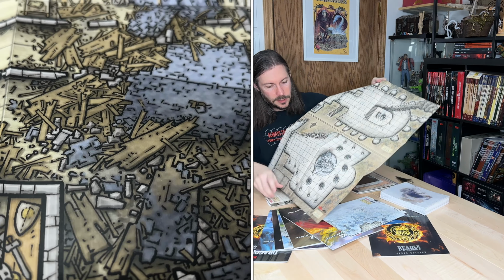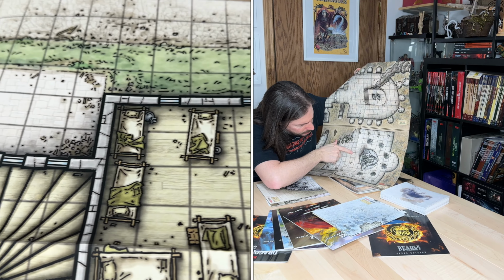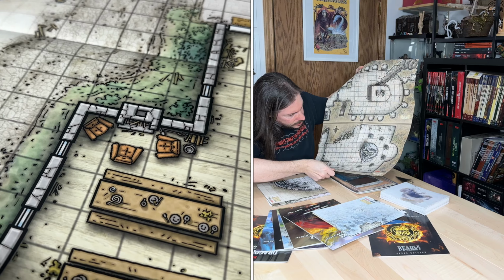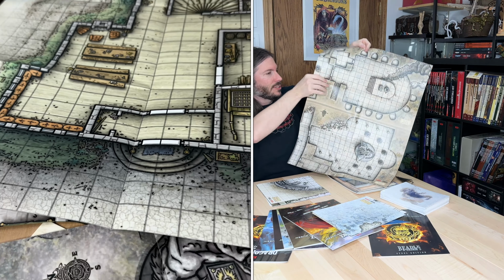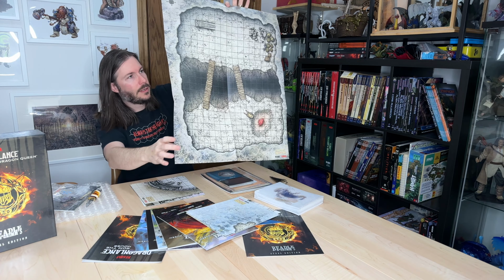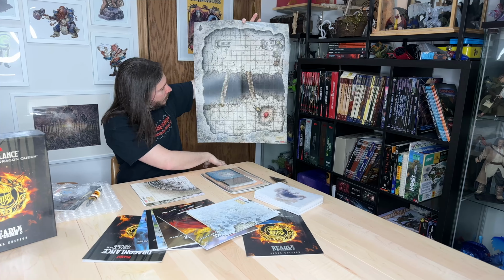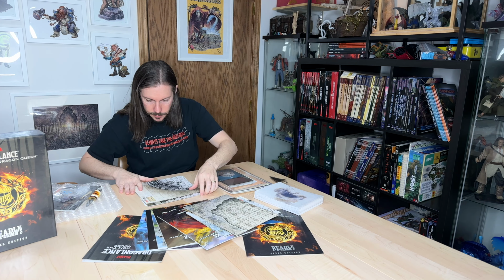Oh, that's cool. With the dragon, you've got down here, it's like a big... that looks like Tiamat. Actually, it looks like a Tiamat statue. Got a skeleton there. Very cool, right? That's awesome. So some good caverns that we're getting in this set, it looks like.